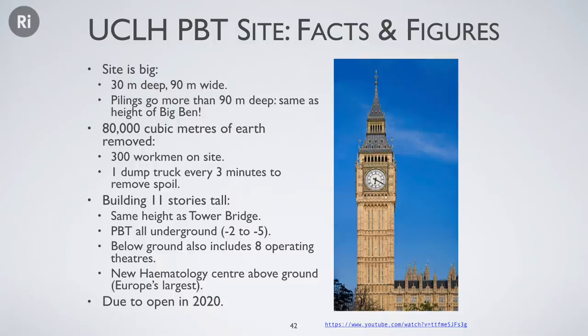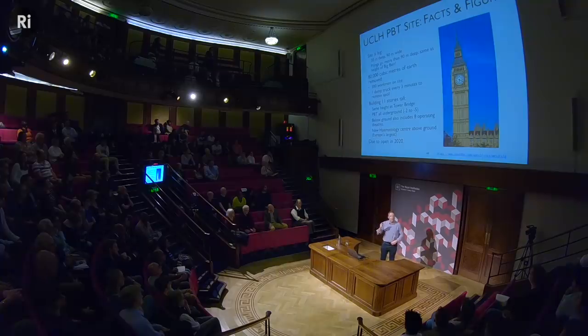But to do that, you need enough workmen and enough trucks to do that. When they were digging the site, there was one truck every 3 minutes that was arriving, being filled, and leaving. So the logistics of that is not easy. Because of the complexity of that site, the building is going to open in 2020, so a few years after the Christie. But here's where we're at the moment.